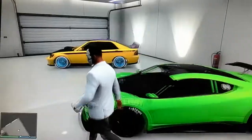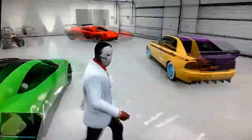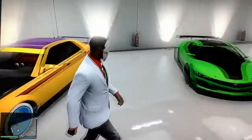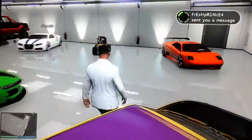Then we got the Jester. This is a car that I don't like from the DLC, but it's a good color on it. Then we got the Sultan, yellow and purple with the blue rims. Wild combination, but looks good.